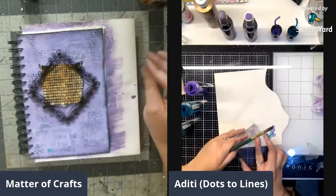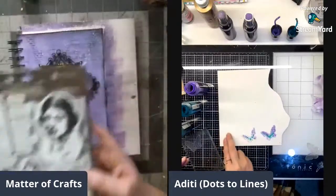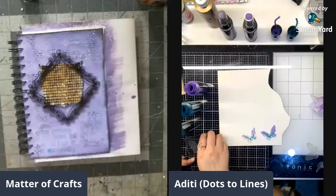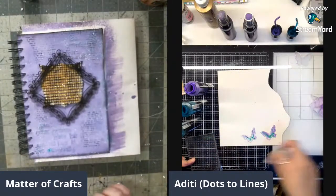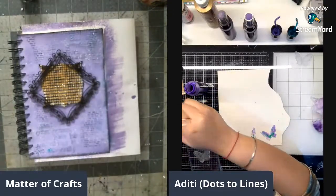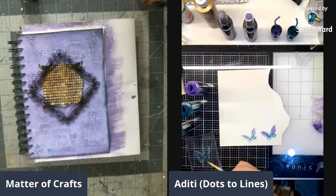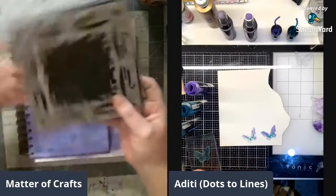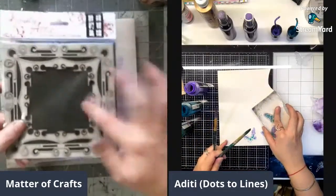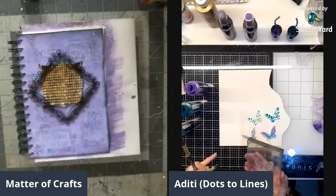Yes, Karen asked, did you cut that frame? The detail frame? The frame is from Dusty Attic, I believe. If you'll go get it, it's hanging up there right up front. Yes, you got it. I'll show them the other frame. So it comes in a package of two. There's the larger frame there, and I obviously chose to use the smaller frame. So that is from Dusty Attic. Thank you, bud.